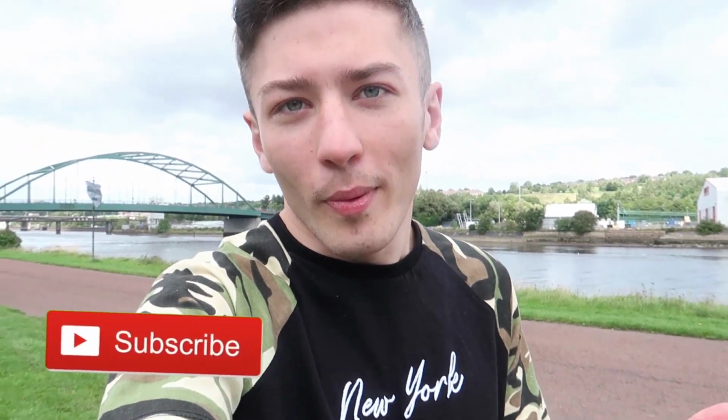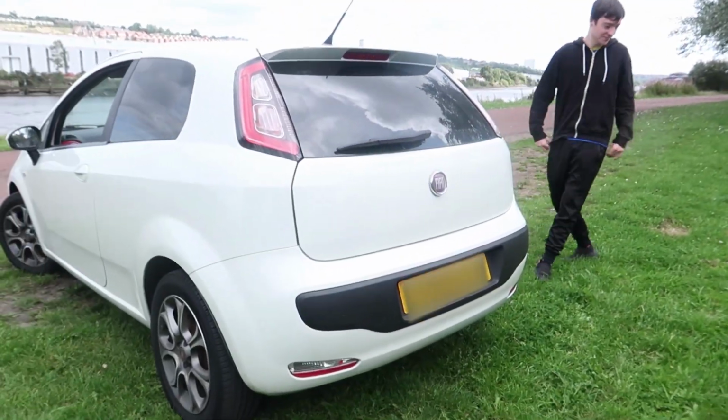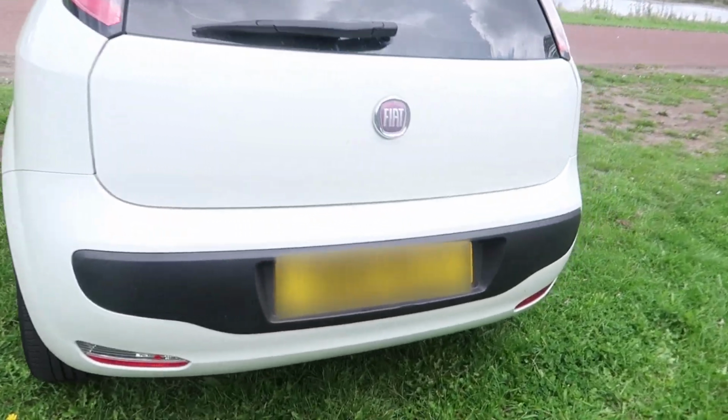What's going on, everybody? Bloody hell, what a background that is. Okay, so you might have noticed that me and Josh have been in the car basically. So let me just say now, Josh has got a new car and I'm just gonna show you this. You can just see him in the corner there. He has got a Fiat Punto Evo.